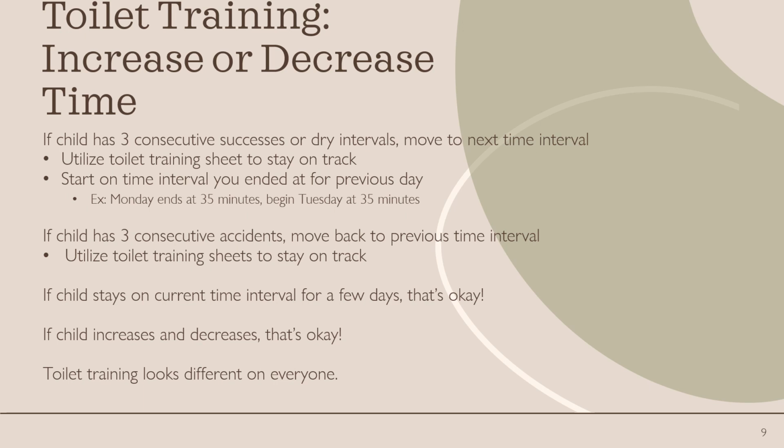All right, so now we're going to start talking about whether you need to increase or decrease your time when it comes to toilet training. So if your kiddo has 3 consecutive successes or dry intervals, meaning that there were no accidents within the last 3 time intervals, then you're going to move to the next time interval, meaning you're going to go up by 5 minutes. So let's break this down.